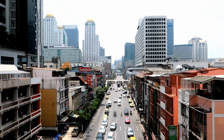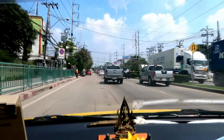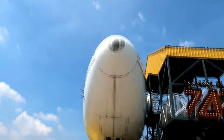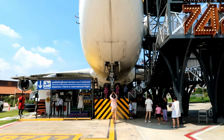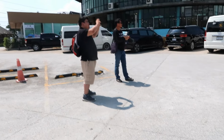So I'm taking the BTS SkyTrain to Lat Krabang station, just one stop before reaching Suvarnabhumi Airport. From there, I took a cab costing about 80 baht to get to one of Thailand's tourist attractions. This is the 747 Cafe, a retired 747-400 aircraft now turned bistro that aviation fans would sure want to visit. And I'm not just talking about fans, vloggers included, of course.